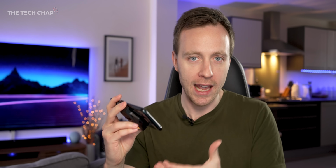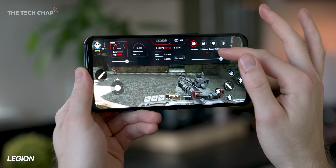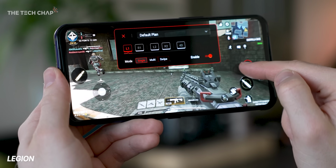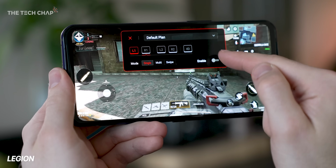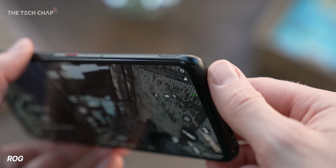Now, a staple of any good gaming phone are these shoulder buttons. In fact, as many buttons as possible, really, so that when you're playing games, you can avoid having to use the virtual on-screen buttons. And we're getting pretty much exactly the same experience on both the phones. Launch a game, swipe open the Game Center, and then customize the triggers. On both, each shoulder trigger can be split into two, so an L1 and an L2, R1 and R2 for example, although that can make it a little bit more tricky to tap the right part of it.